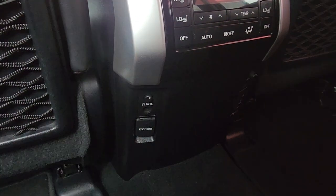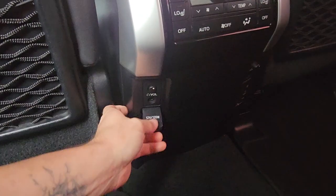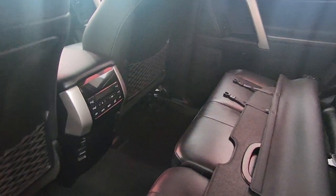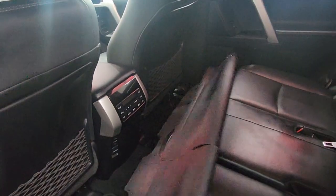Yep. It's also got the AUX ports for those headphones that were in the console there as well. So on both sides there too. We've got accessory plugs there for the kids as well. So really, really good family cars. And of course all your aircon, heated seat options all back here there as well, which is just very, very cool. Just put that back down there for you.